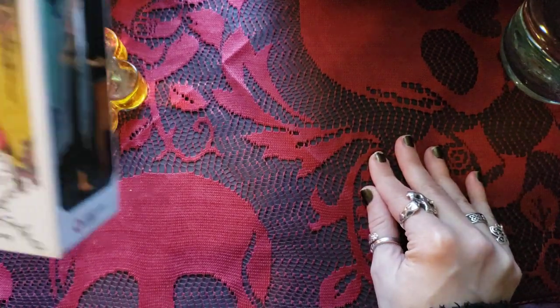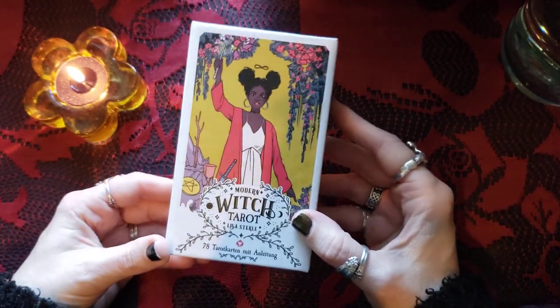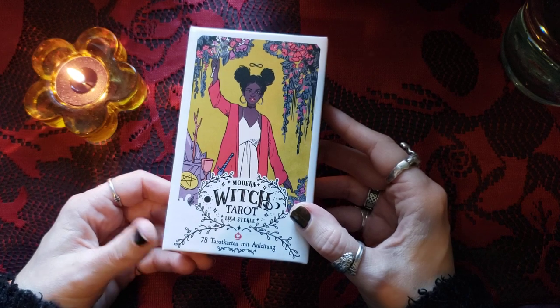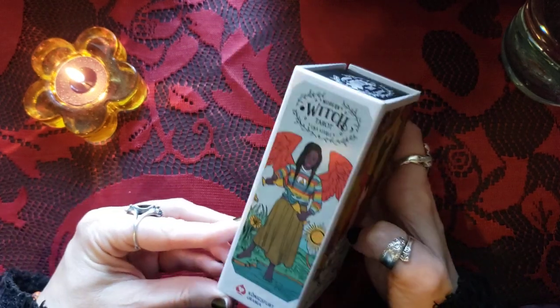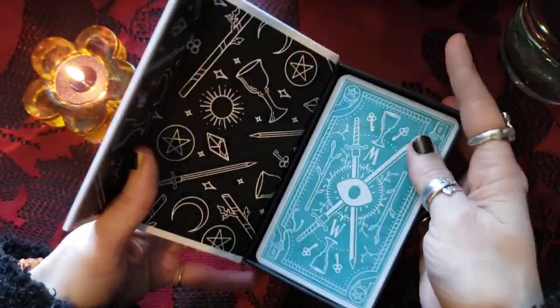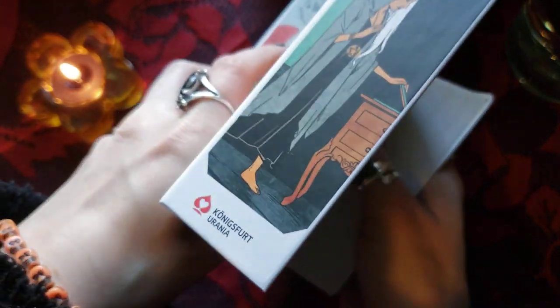Next is Modern Witch Tarot. Right now I have 3 copies of this. I have one that's trimmed and edged in hot pink, one that's the limited edition version, and then this one, which is the German language version that I just got. And this one's my favorite, actually.